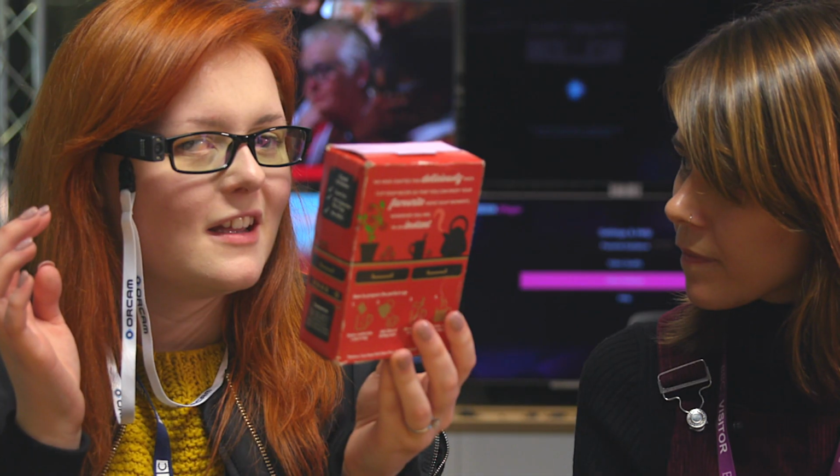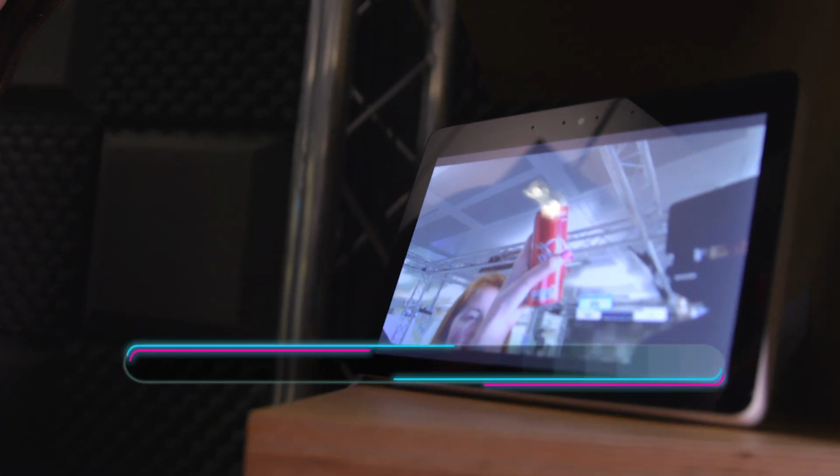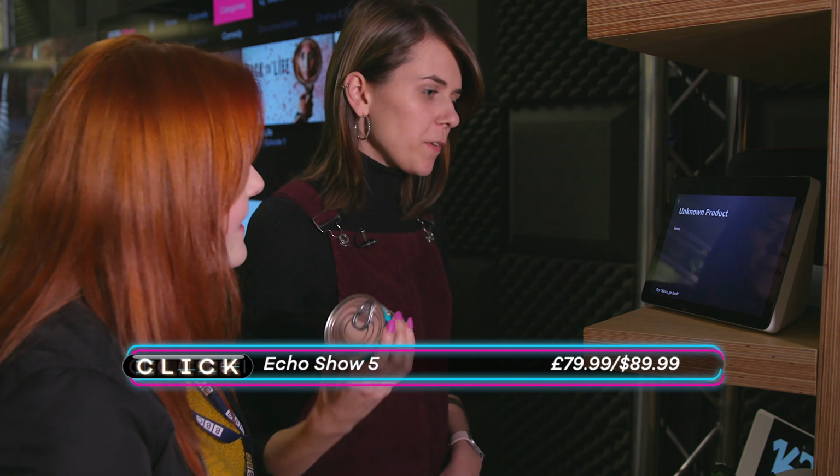We also tried a new feature, the ability to scan food product barcodes. This was a hit. Tomato cup soup! Remember to hold your item about a foot above the countertop. Alexa, what am I holding?